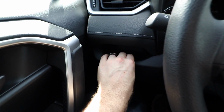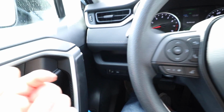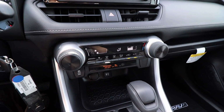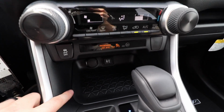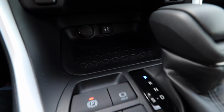There is a little ledge over here with a little plastic insert. You can stick a couple items in there if you need to. And then very similar layout to the other trims, just a smaller screen, regular climate control, a plastic insert for that dash bin right there. This does not have dual zone, it's just single zone. And then another plastic tray right here, USB port, 12-volt power outlet.